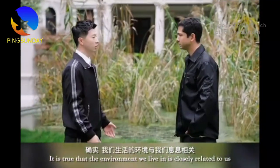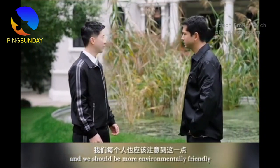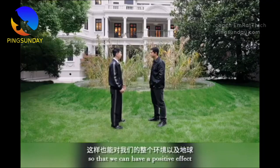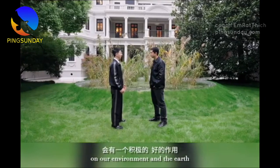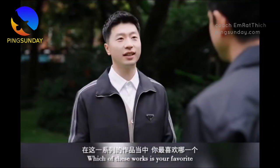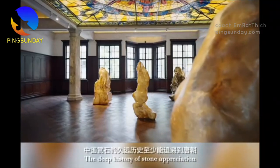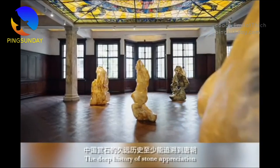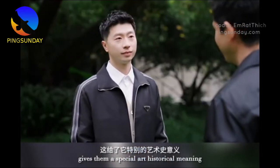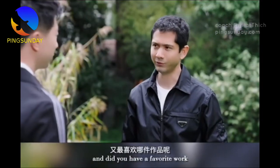I'm partial to the Taihu stones. The deep history of stone appreciation, going back to at least the Song dynasty, gives them a special resonance for an art historian. What were your thoughts on the exhibition? Do you have a favorite work?